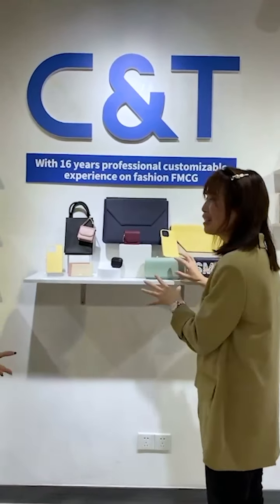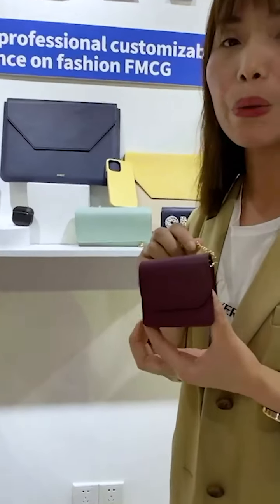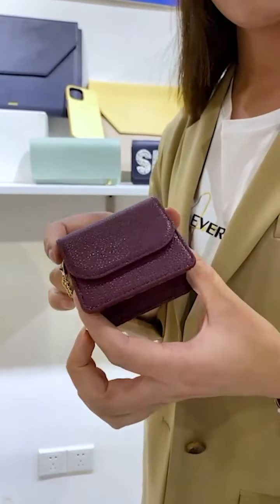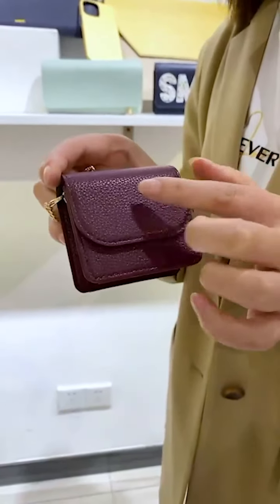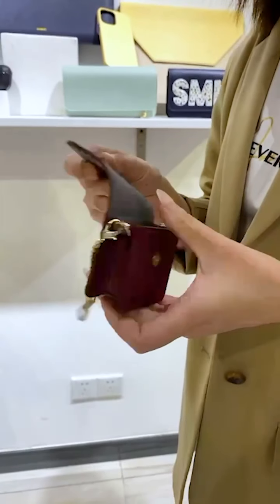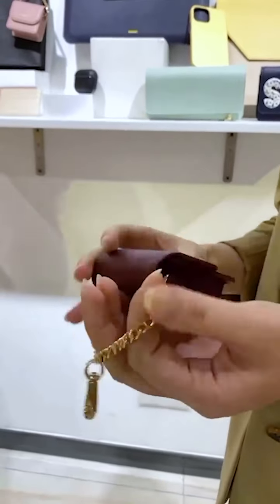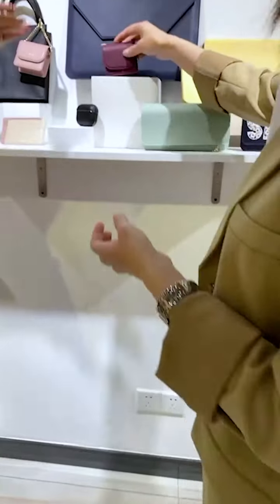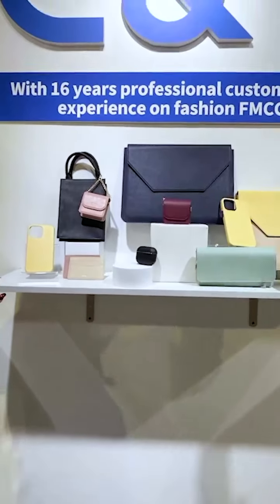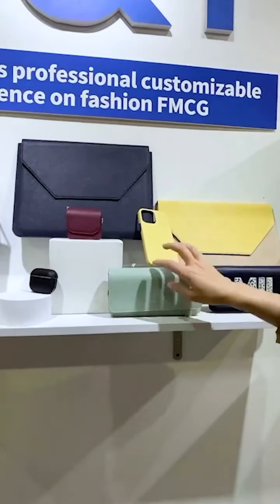Because this is the most PU material, but it looks like real leather. Look. Yeah, it's a niche pattern. Yes. It's a really classic niche material pattern. And inside we have this fiber and this hardware looks really shiny. Look. Yes. And we have different items, 1, 2, 3, 4, like 7 or 8 pieces, for the MacBook, for the iPhone.